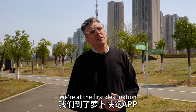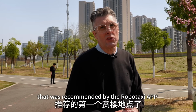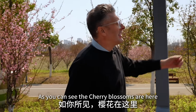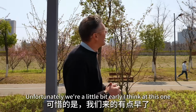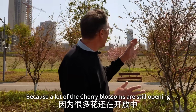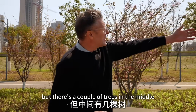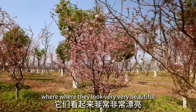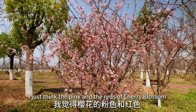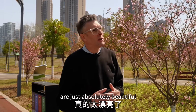So we're at the first destination that was recommended by the Robotaxi app. And as you can see, the cherry blossoms are here. Unfortunately, we're a little bit early, I think, at this one, because a lot of the cherry blossoms are still opening. But there's a couple of trees in the middle where they look very beautiful. I just think the pink and the reds of cherry blossom are just absolutely beautiful.